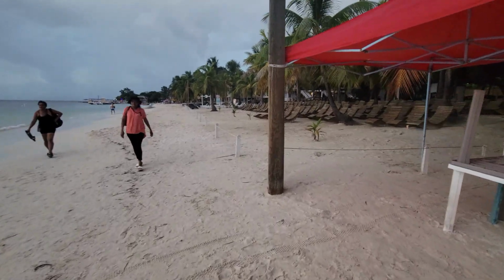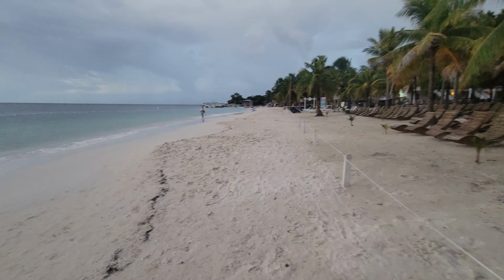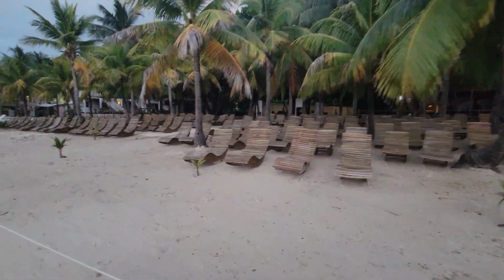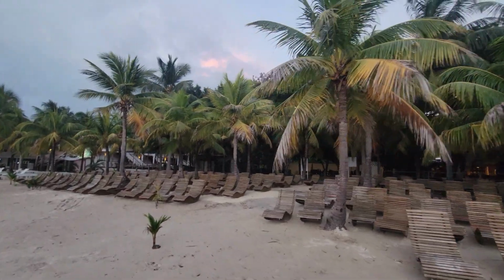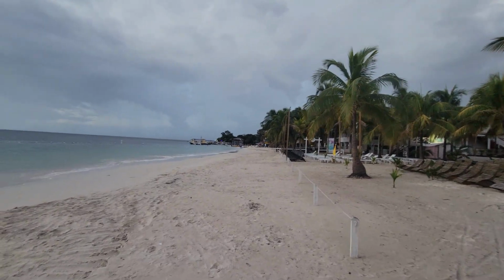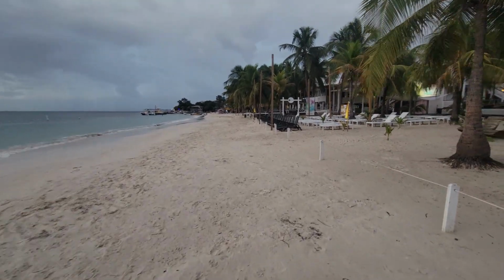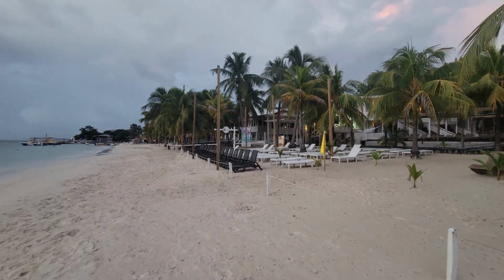Maybe not surprisingly, since it is basically the very middle of the low season. And yeah, during low season, I guess this is what you'll be used to seeing. Just tons of empty chairs, birds chirping in the palm trees or coconut trees, whatever they are. And yeah, we have many beach clubs, it looks like. Empty.